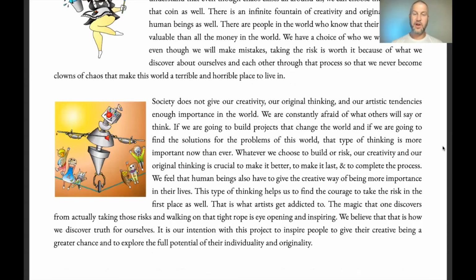Society does not give our creativity, our original thinking, and our artistic tendencies enough importance in the world. We are constantly afraid of what others will say or think. If we're going to build projects that change the world, if we're going to find the solutions for the problems of this world, that type of thinking is more important now than ever. Whatever we choose to build or risk, our creativity and our original thinking is crucial to make it better, to make it last, and to complete the process.